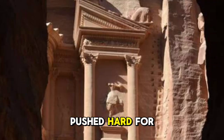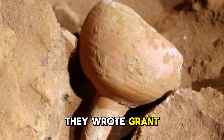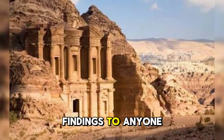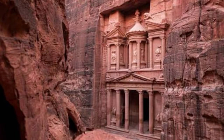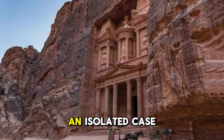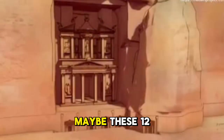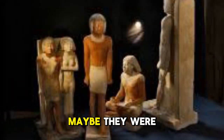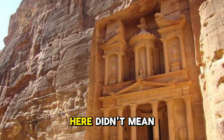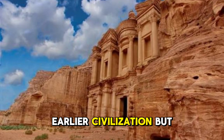Therefore, the team pushed hard for more funding. They wrote grant proposals. They gave lectures. They showed their findings to anyone who would listen. Some specialists remained skeptical. They argued the tomb might be an isolated case. Maybe these 12 people were special. Maybe they were foreigners who died passing through. Maybe their burial here didn't mean a whole earlier civilization.